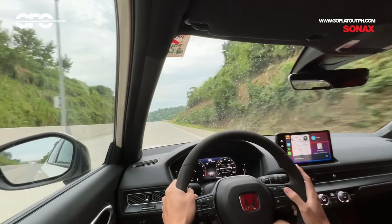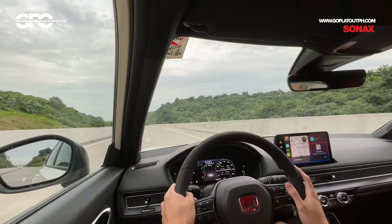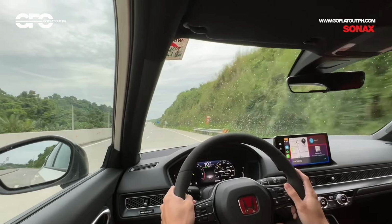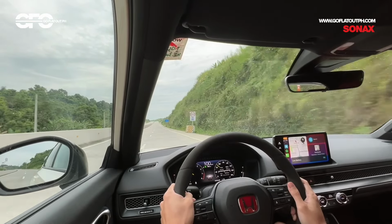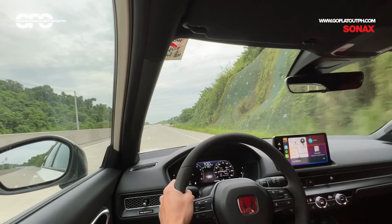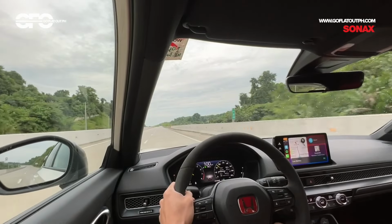Now that we've just entered the highway, this is now a good time for me to talk about how the Civic Type R feels like on a daily basis. Like it's a Civic. You can unleash it and make it drive like an animal, yet at the same time, it's inherently still a Honda Civic. Yun yung point eh. It's still a Honda Civic, and therefore, you kinda expect it to do Honda Civic things pa rin. And yeah, we're just cruising at 100.